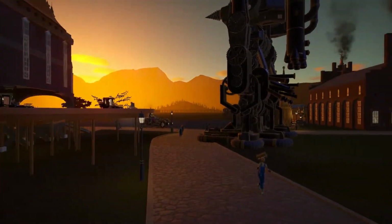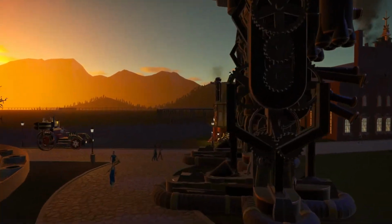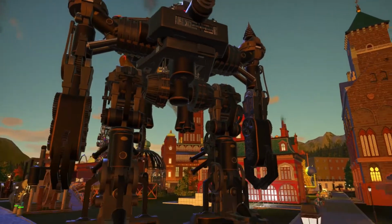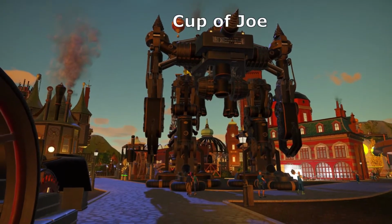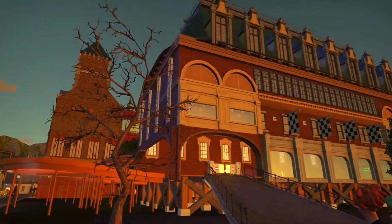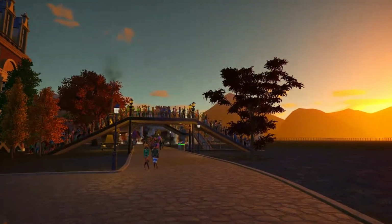Coming around the corner up here, we've got the Iron Giant. It's not really the Iron Giant from the movie, but I mean, man, look at this thing. This is what I'm talking about in terms of really talented builders. Like, who thinks to make things like this? Well, apparently Cup of Joe did, because it's awesome. It's an incredible build.